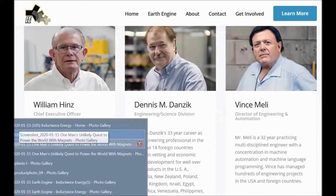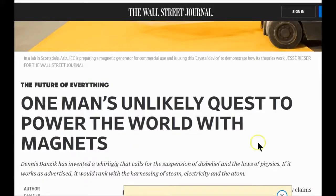And also, the Wall Street Journal has actually picked up the story on Mr. Danzik. One man's the future of everything, one man's unlikely quest to power the world with magnets. Mr. Danzik has invented a whirligig that calls for the suspension of disbelief and the laws of physics. If it works as advertised, it would rank with the harnessing of steam, electricity, and the atom.